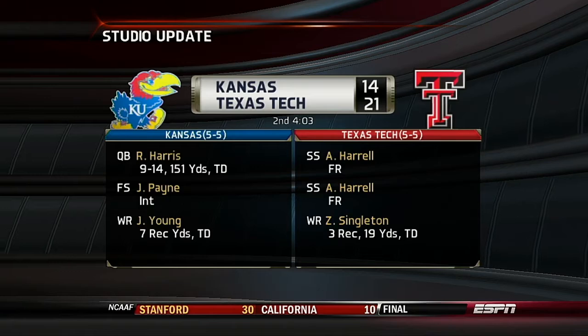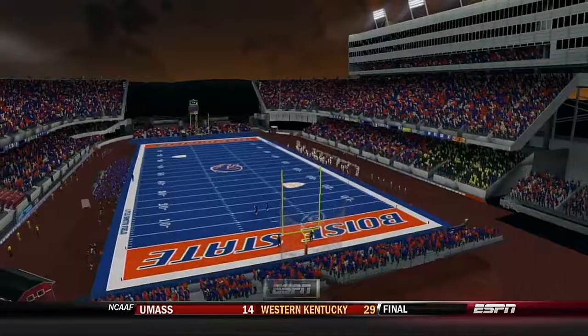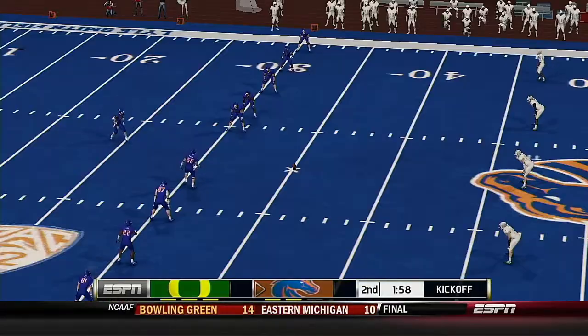This is a game we've been watching closely today. The Red Raiders' fumble recovery for a touchdown proves one thing. Their defense is everywhere. Texas Tech leads it 21-14. 10-point game here, Reese, 17-7.